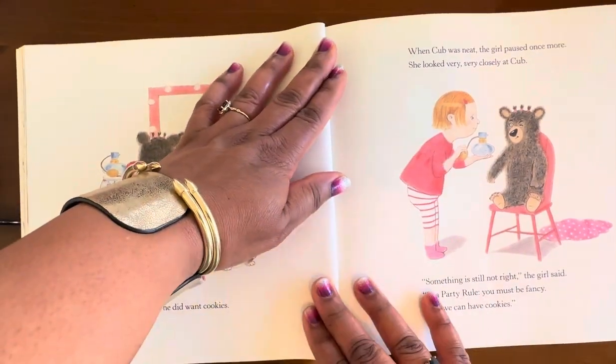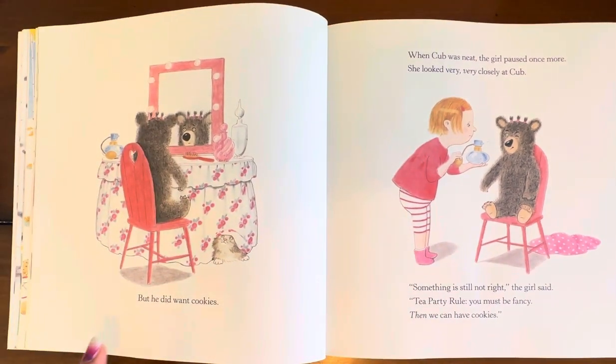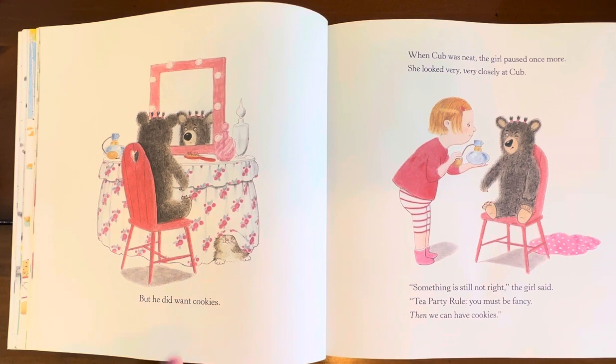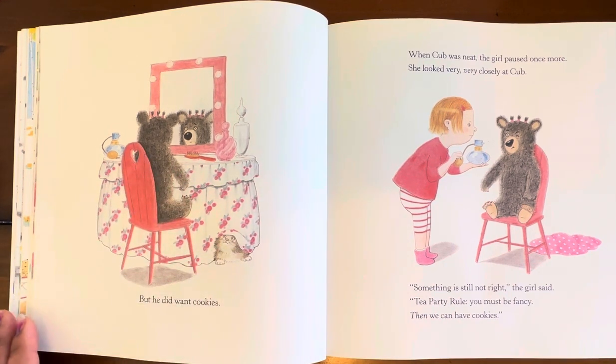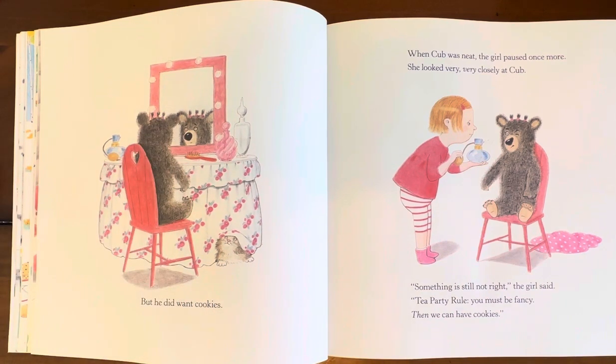So he liked not being clean or messy, but she's getting him all spruced up. And he wanted cookies, so he is letting her spruce him up. Uh-oh, she's got his hair in three little ponies.